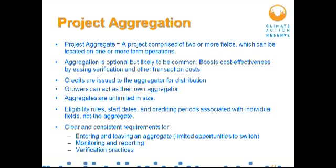We thought that was helpful in terms of reducing transaction costs and allowing aggregators to keep including more projects in more fields within the same project, and being able to maximize the economies of scale there.